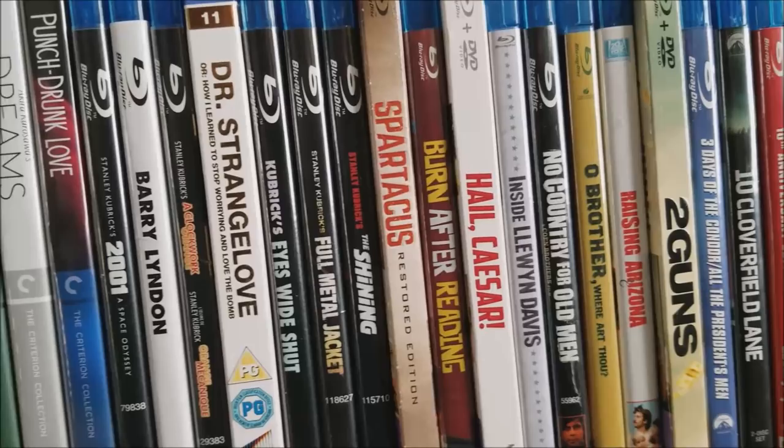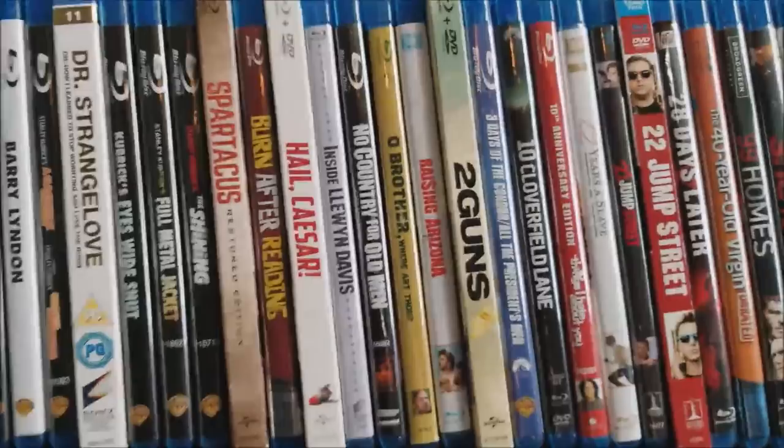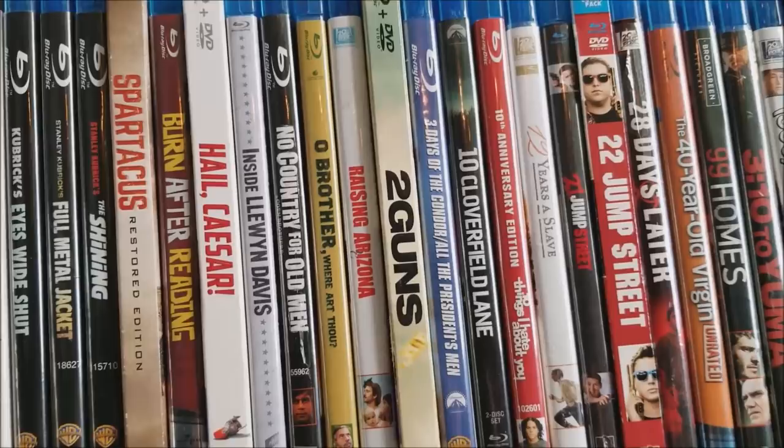So moving on from there, we have a nice segue into the Coen Brothers collection I have here. We have Burn After Reading. We have Hail, Caesar! We have Inside Llewyn Davis, which I'm going to get on Criterion. No Country for Old Men. O Brother, Where Art Thou? Raising Arizona. And that's, yeah. So that's my Coen Brothers collection.